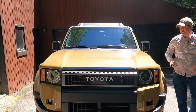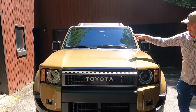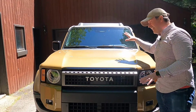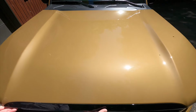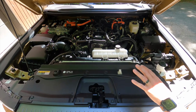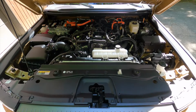The First Edition also gets what Toyota calls heavy-duty mud flaps. Also, the hood has 2 bulges on either side of it, one on the driver's side and the other on the passenger side. But what's quite interesting is what's underneath it. Well, there it is, your turbocharged 2.4 liter inline 4-cylinder hybrid engine.